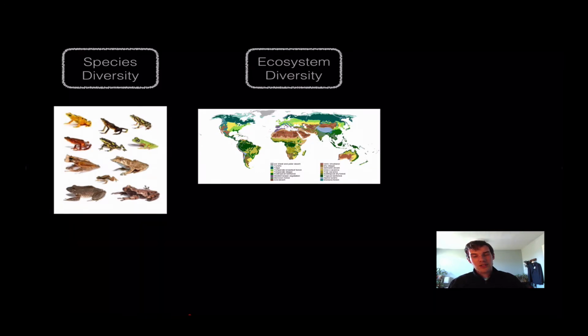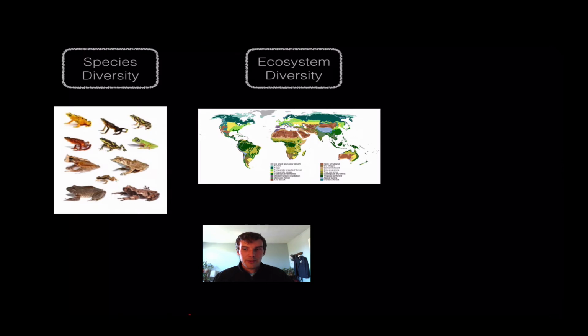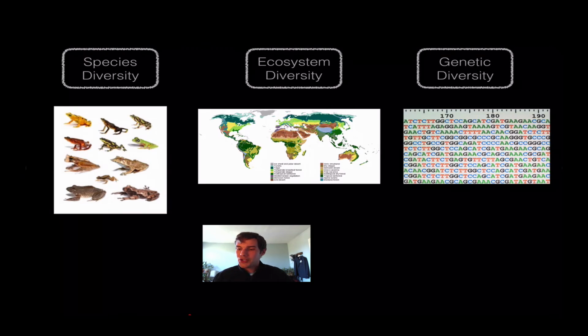There's also ecosystem diversity, and we have many different types of ecosystem which are important to the health of our Earth. And another one, genetic diversity, is super important. So if we have different genes, so this is going to be DNA, and different sequences of our genetic code, that means that we could be resistant, or some of us could be resistant to different diseases.